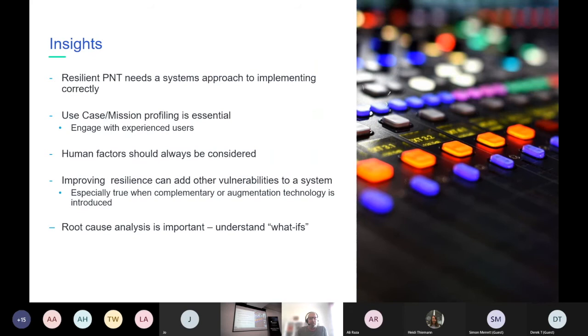So again, the insights really, yes, you need that systems approach to implementing and shooting for PNT resilience. You have to have a fantastic understanding of use case and mission profiles. You've got to engage with experienced users. It's no good trying to think that you understand the issues that someone with experience in a role has had for a long time. You need to try and do some digging and find out what they do, exactly how they do it, what can go wrong.